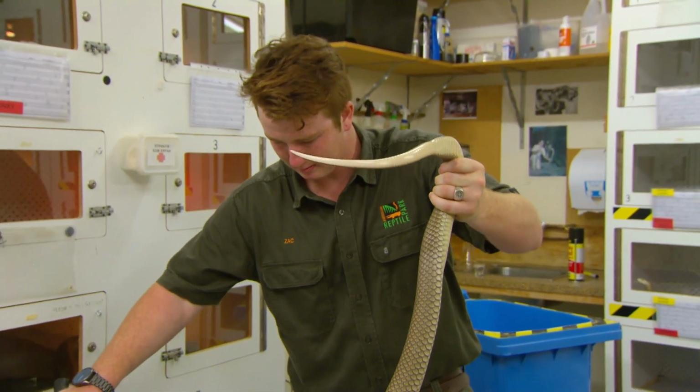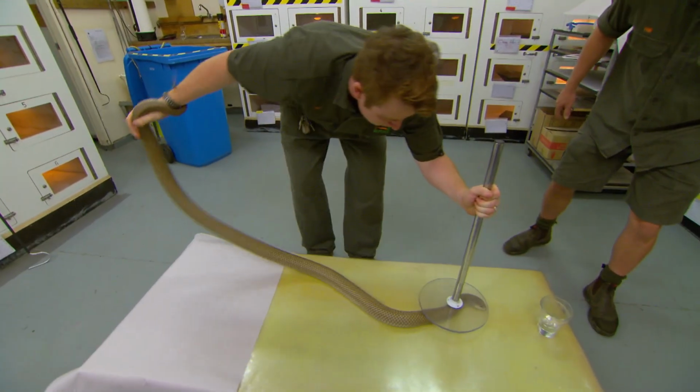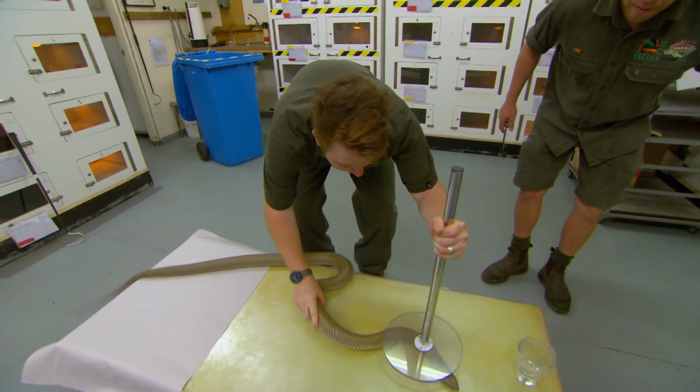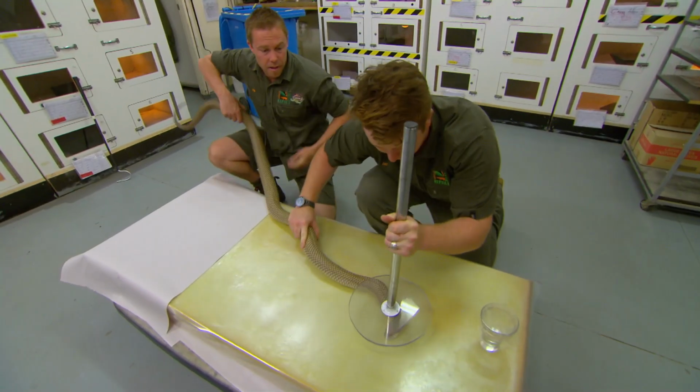I'm struggling with the heavy snake, whereas he can just hold it up. His handling skills look good. That's it. Okay. You right? That's it. Yeah, I'll jump on that snake for you, bro. Yep. There you go. Okay, the head's turned.